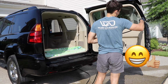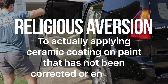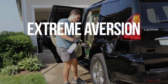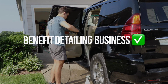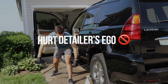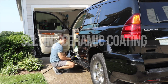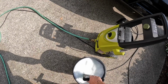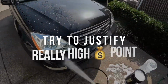Now, in the same way that many of you have a religious aversion to actually applying a ceramic coating onto paint that has not been corrected or enhanced, you probably also have an extreme aversion to calling a ceramic coating an add-on. So I'd like to explain why that could actually benefit your detailing business rather than hurt your detailer's ego. One of the reasons why detailers have such a hard time selling ceramic coatings to customers is because there is some explanation that gets lost in translation when they're telling the customer everything that has to go into the ceramic coating being applied to try to justify the really high price point.